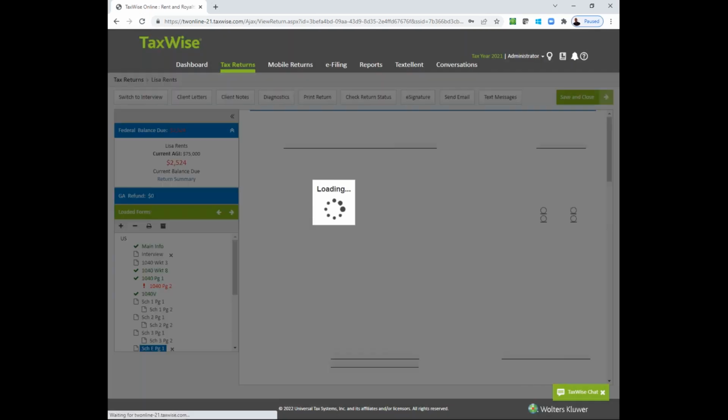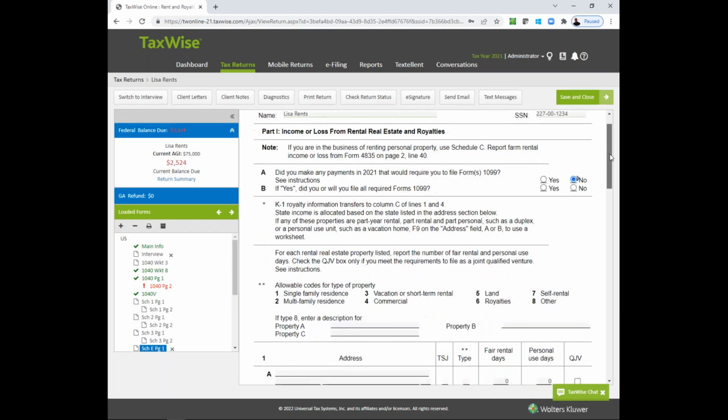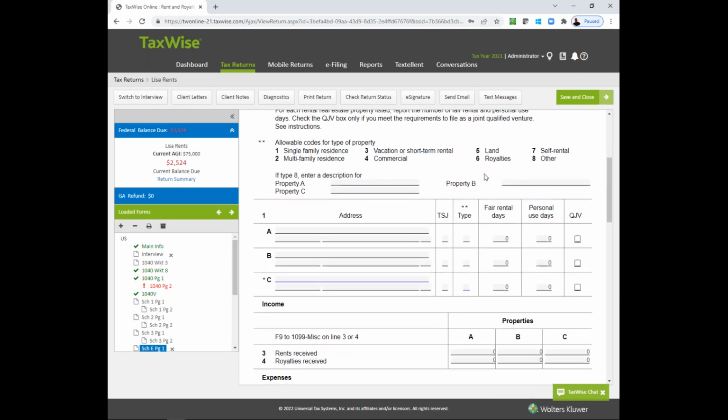I'm going to walk through the process of building out this rental property and what's tax deductible. She didn't pay anyone that requires a 1099, but let's scoot further down over here so we can see examples. Let's say Lisa's property is on 227 Street. I'm dating myself. Does anyone know about 227 Street? I'm dating myself right there.